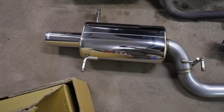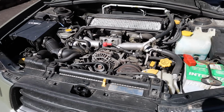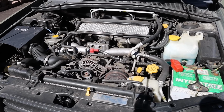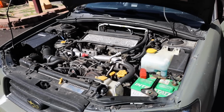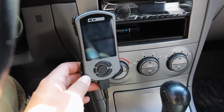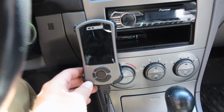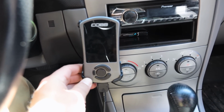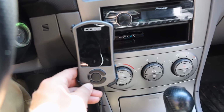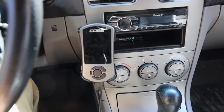And with the intake and the turbo back exhaust, you can tune it differently for the new airflow. So I have a Stage 2 tune on here. This guy's called a Cobb Accessport. I'm not going to go way too much into the features. If you're into tuning, you're no stranger to this. It gives you some gauges. You can monitor a bunch of stuff. You can export a bunch of information from your ECU. And the main thing is you can change the tune of your car.